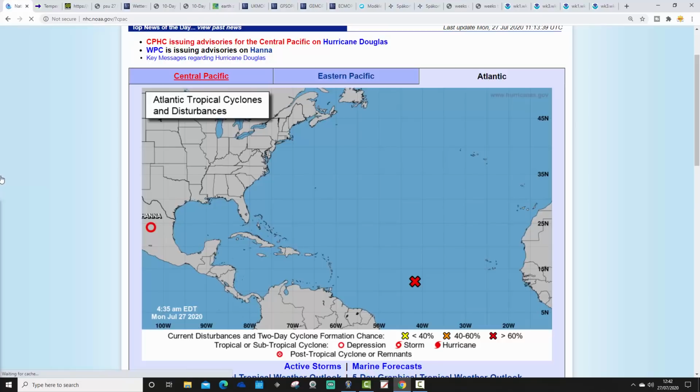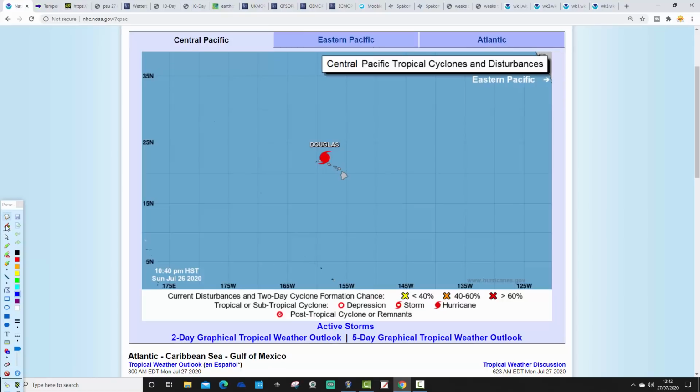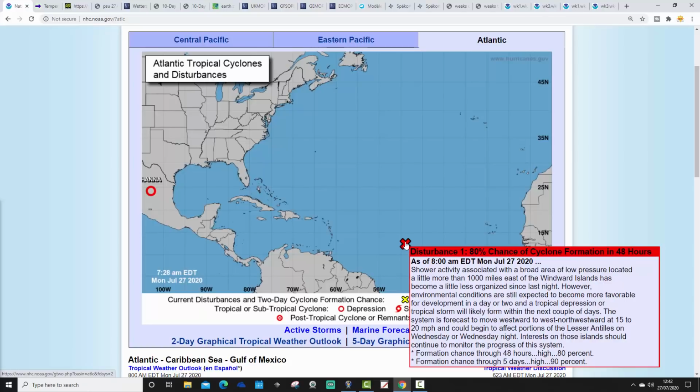If we go into the Central Pacific, we've also got Category 1 Hurricane Douglas affecting Hawaii just here. So there's a hurricane over in the Pacific. And then coming back to the Atlantic, we've got this disturbance area that we've been looking at for a few days now, just here, this red X. So that is disturbance 1 with an 80% chance of cyclone formation in the next 48 hours and a 90% chance in the next 5 days. Very highly likely that this will become our next named storm.